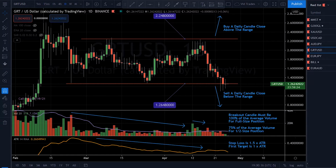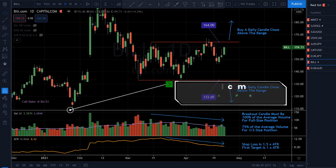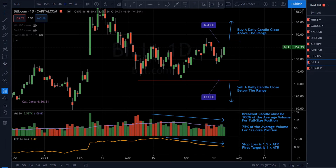Let's take a look at today's trade picks. Bill.com is a company that provides accounts receivable and payable services for companies. The symbol is BILL and it's traded on the New York Stock Exchange.